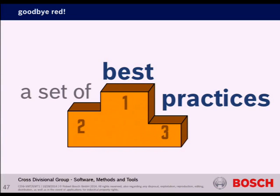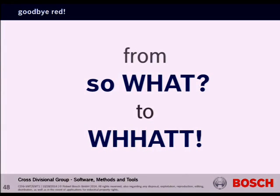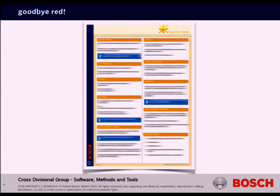such a stable one. The Yellow Book was meant to move people from something like, oh, so what? To something like, oh my God, what? The build is red today? Or something like, oh, the bridge is falling. That was the change that we wanted from this, from the "so what" to the "what." That was what we wanted to change with this Yellow Book.